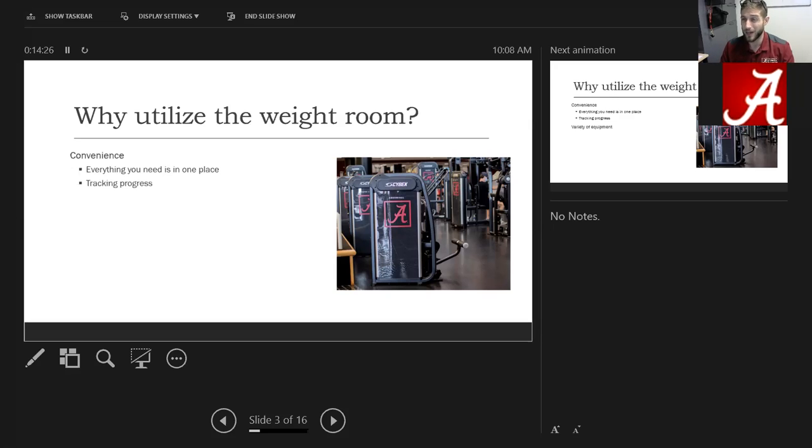Another nice thing is that you're able to track your progress easily in a weight room. The biggest problem with going outside and grabbing a big rock or going to the store and buying one set of dumbbells is it can be hard to track progress, or even progress period, without having other things to use to progress it. So maybe you were using the 5-pound weights before and then you moved up to the 7-pound weights. If you don't have access to those things, or if you have a bunch of different weights that aren't labeled, it's really hard to track progress.